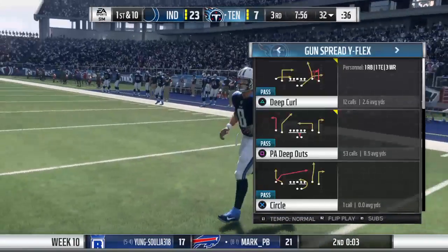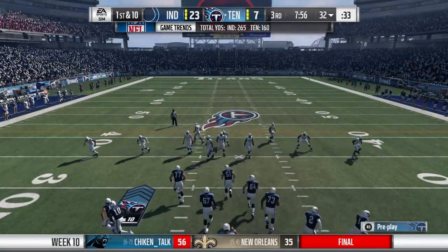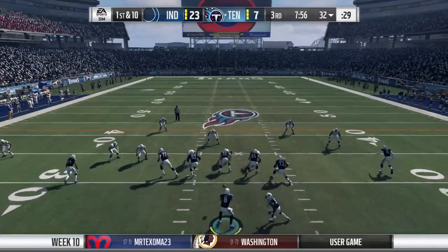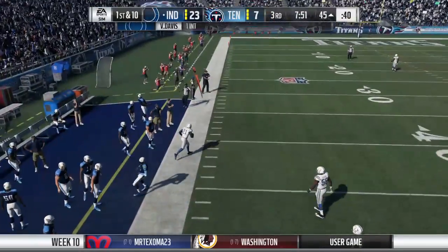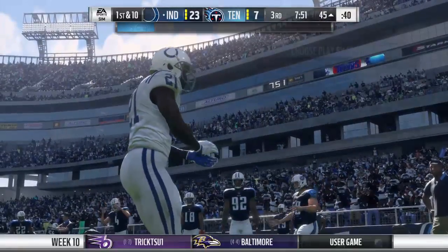Marcus Mariota getting ready to go again here on offense. And he's looking to take much better care of the football here in half 2 after 3 first-half interceptions. We don't have to just look strictly at the numbers here. You know what else happens to a team when you turn it over 3 times like that? And his pass is intercepted for the 4th time today. Picked off by Vontae Davis.